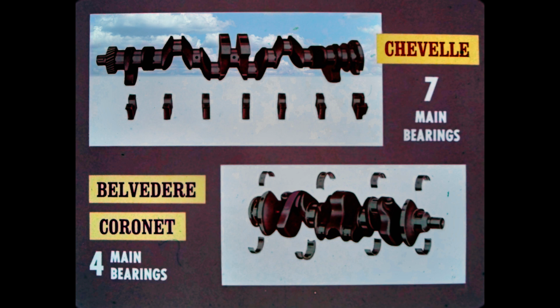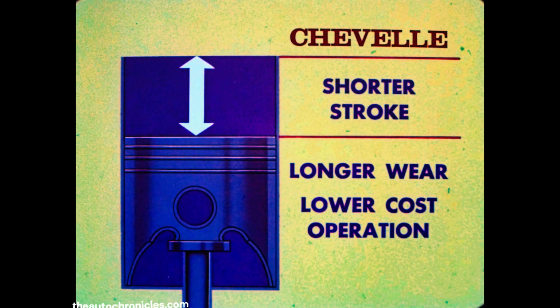Chevelle's 7-bearing design puts a bearing support on either side of each crank pin. The competitive 4-bearing engine hangs 2 rod and piston assemblies between supports. The result? Bearing load can be a problem, with intermediate bearings tending to show increased wear. Also, Chevelle 6s have a shorter piston stroke for longer wear, lower cost operation.